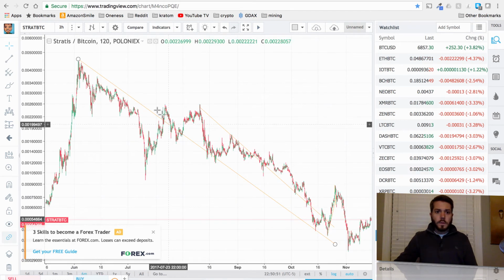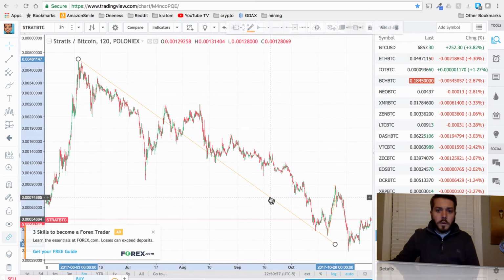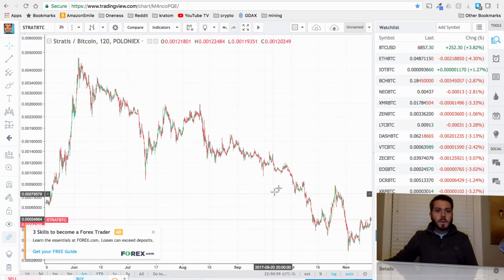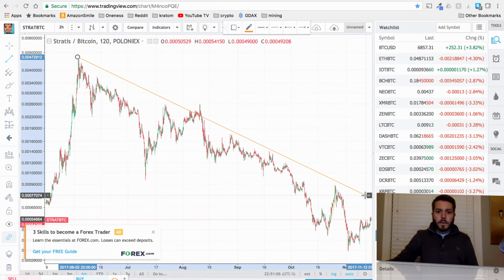If we go out to a 6 month, looks like I've played around on this chart too, but I don't know where those lines came from. Don't know what I was thinking with those lines, to be honest with you. Sometimes I get a little crazy. So here would be a little bit more valid.